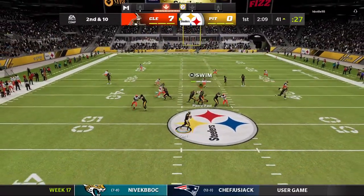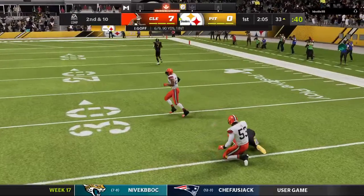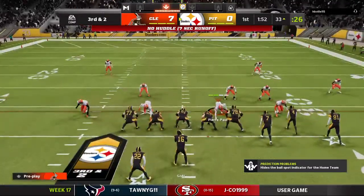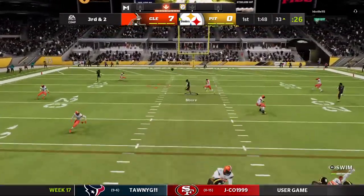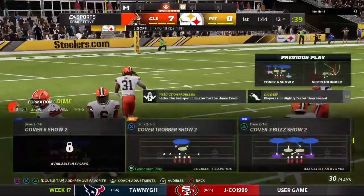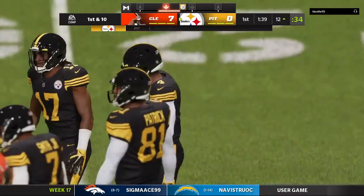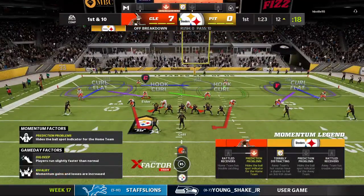On 2nd and 10, Goff. He'll get this into the hands of Breida. That'll leave them with a 3rd and 2 coming up. They got 8 yards there. Throwing again is Goff. He's got a man on the crossing route. That's more. And they're going to have another first down as he's going to be tackled at the Browns' 12-yard line. Well, they were in search of a short gain on 3rd down, and they wind up nabbing over 20 yards.